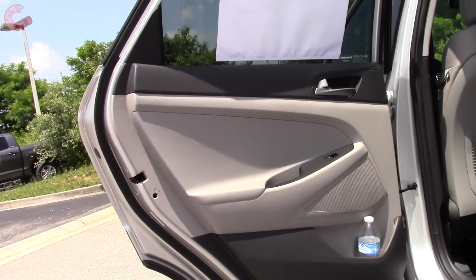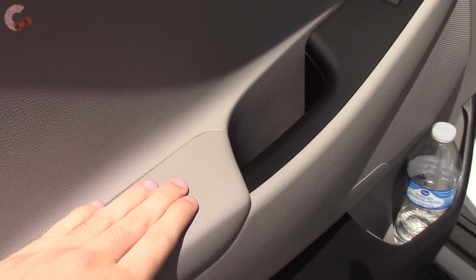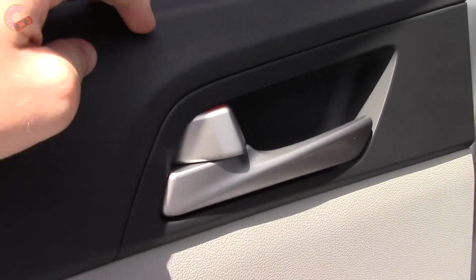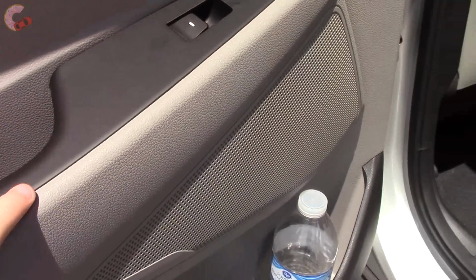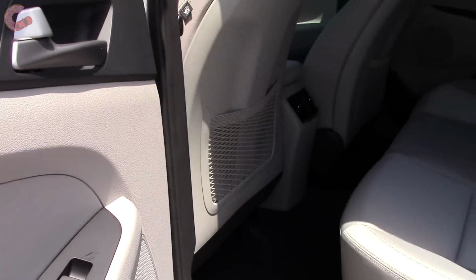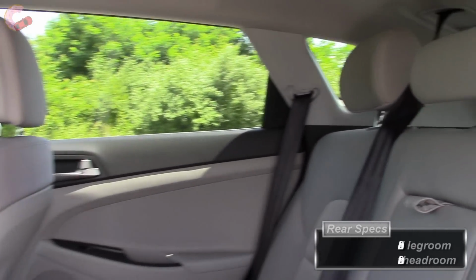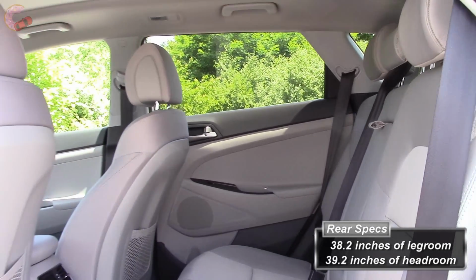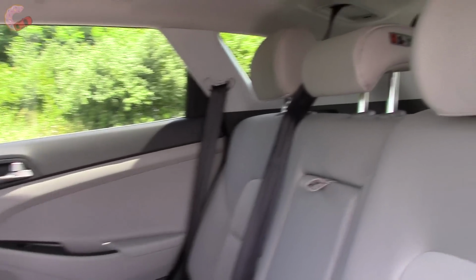The back door trim of the Hyundai Tucson is pretty nice, just like the front. You've got leather padding on this part, it's pretty soft here, and it is even soft touch on the top part. The window is power, but it's not automatic. And down here you do have some storage, perfect for a water bottle. In the rear of the Tucson you have 38.2 inches of legroom and 39.2 inches of headroom. That puts it behind major competitors like the Honda CR-V, but it is right on par with other stuff like the RAV4.